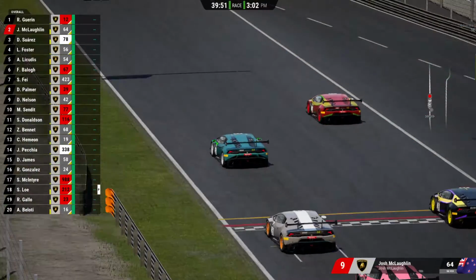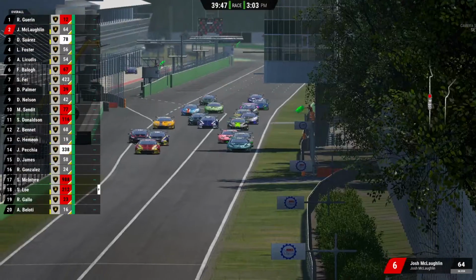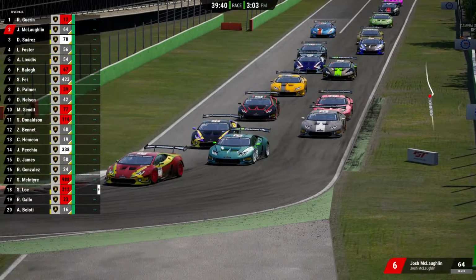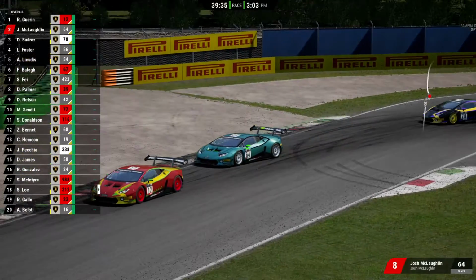Forty minutes, round 1 of season 4 of the ESR Academy. This is our first race in Assetto Corsa, right? I believe the gray car is Foster, and I believe the pink might be Belong or Faye. Either way, one of them was making a nice move.